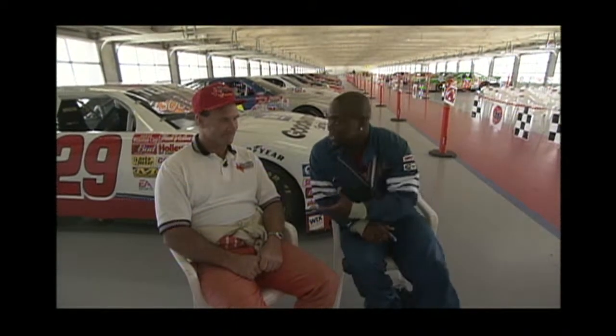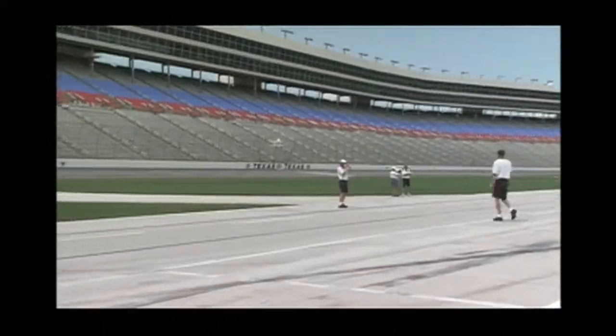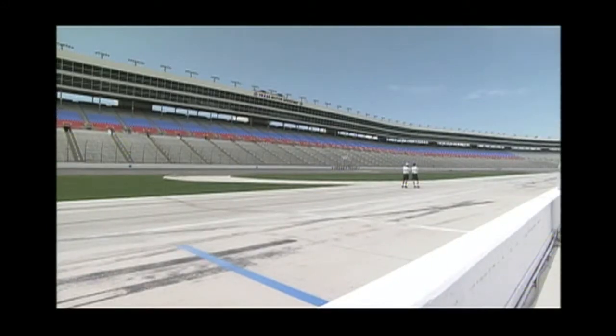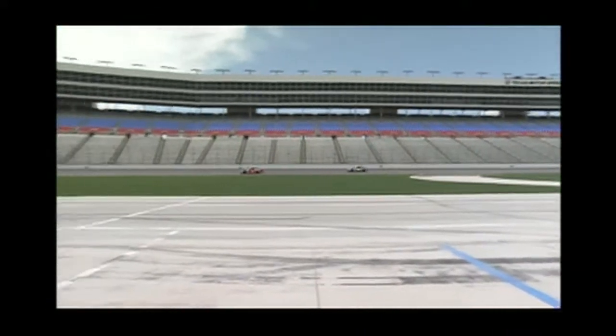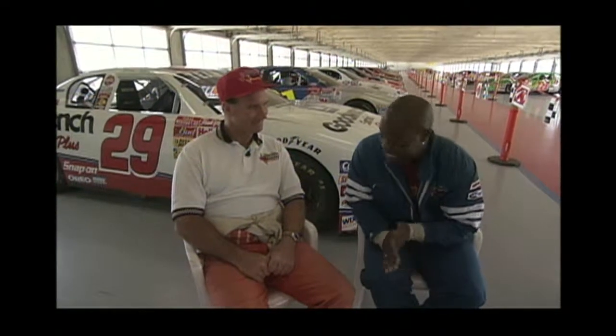How fast, what's the top speed for some of these cars? The top speed's a lot faster than what we're going to let the students go here today. The max in the program that we'll run today is going to be 150 miles an hour. That's only like, what, 40, 50 miles less than what the pros are doing? Yeah, there's a big difference between 150 and 190, but they're still going to have a lot of fun. I'm about it. We get a little crazy out there. No trading paint though, right?